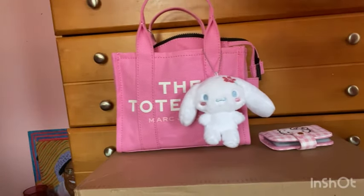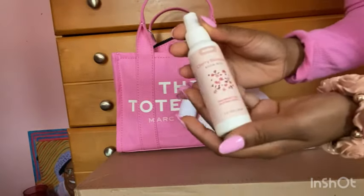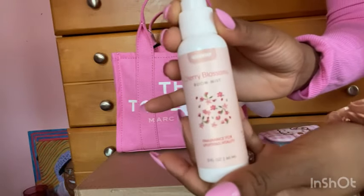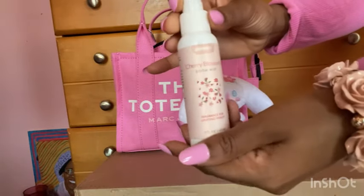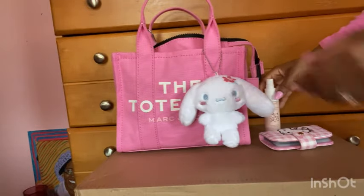Next item is this bathroom spray that I got from Dollar Tree. It's in the scent Cherry Blossom, perfect for springtime. Definitely does the job, getting rid of those smelly odors. I definitely need to go and see if I can get another one of this because I got this last year and the last time I checked, they didn't really have this anymore. So hopefully I can find it elsewhere.